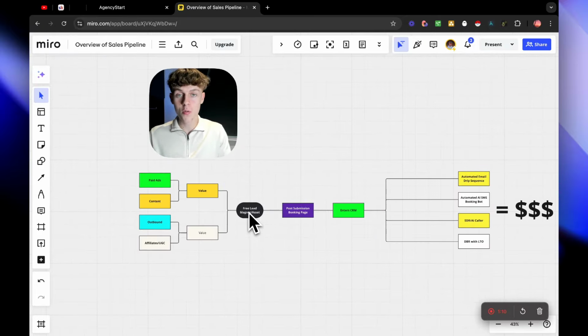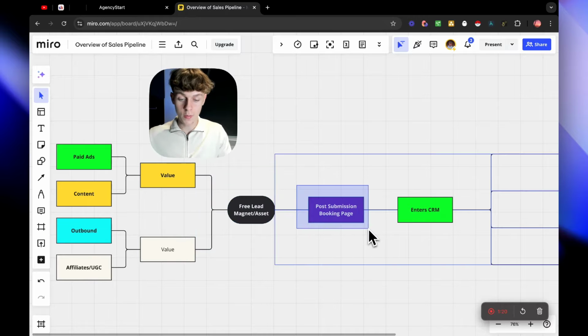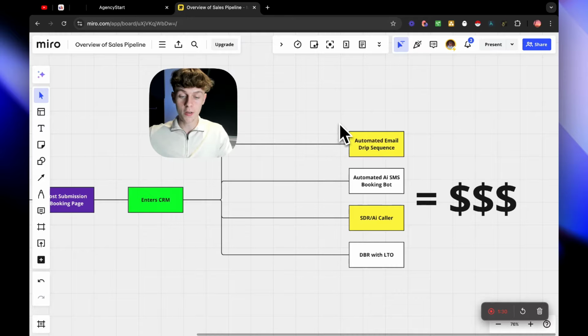What I'm going to show you in this video, step by step, and actually show you how to build from scratch, is how to create a free lead magnet or a free asset, and then a post-submission booking form to get booked appointments on that landing page. So a 2-step page essentially. Then how to get leads to enter a CRM to be automatically put into an email drip sequence, an automated AI SMS booking bot, an SDR who can call up the leads, or you can get an AI caller to do that.